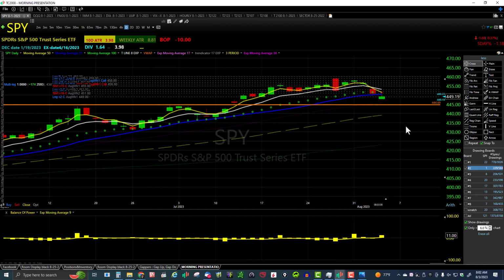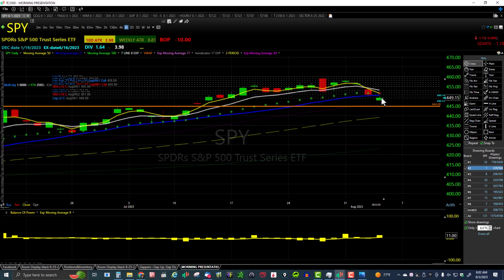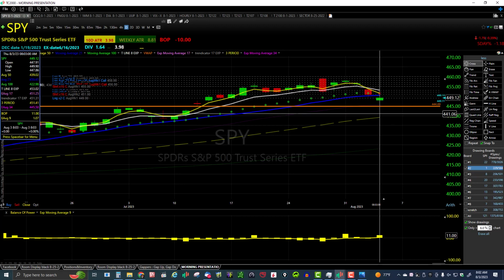My morning SPY pivot is 451.50. Above 451.50, I'm going to be a bull. Below, I'm going to be a bear. As you can see, the 3 has now crossed underneath the 8, the T line, and price is below. We happen to spike the 21 period moving average and the 17 EMA trend indicator. This is today's activity, and we are below the trend indicator at this time.